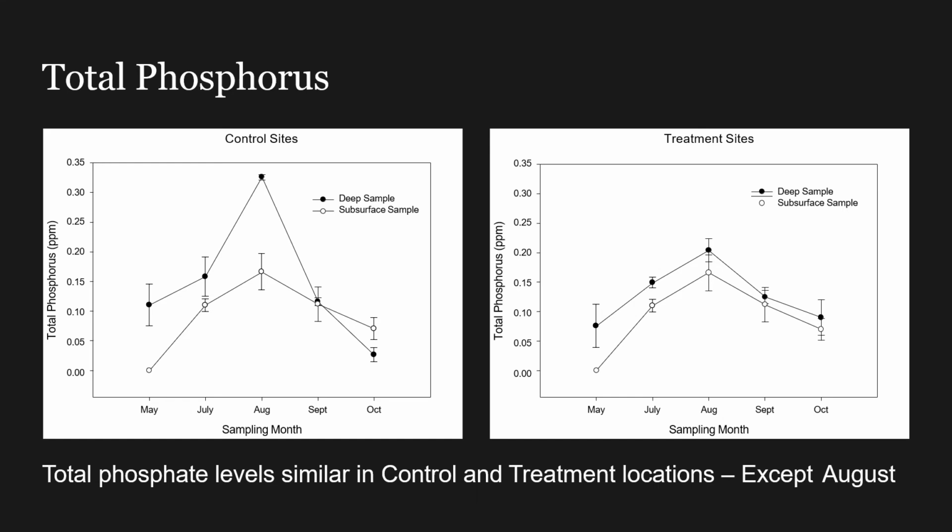The graph on the left shows the total phosphorus in the water samples from the control sites. The x-axis shows the month of sampling, and the y-axis shows the total phosphorus in parts per million. The month of May shows sampling before sludge reduction pellets were added, while the following months are shown 1 week after the sludge reduction pellets were added.